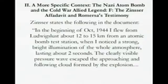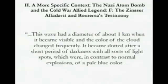Quote, "In the beginning of October 1944, I flew from Ludwigslust about 12 to 15 kilometers from an atomic bomb test station when I noticed a strong, bright illumination of the whole atmosphere lasting about 2 seconds. The clearly visible pressure wave escaped the approaching and following cloud formed by the explosion. This wave had a diameter of about 1 kilometer.